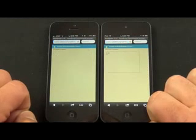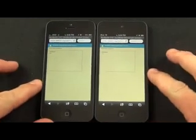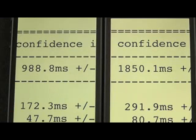Now for our third test, I'm going to use SunSpider to test the JavaScript rendering performance of Safari. And once again, we can see double the performance gains here, with the iPhone 5 completing the test in less than 1,000 milliseconds, while the iPod Touch takes about 1,850 milliseconds. So we should see quicker load times when we test this out.